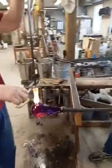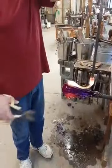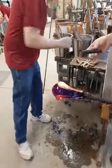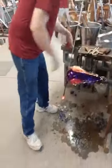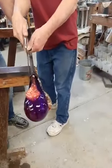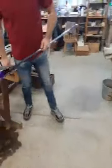They set the angle where it goes, plants it. Now he'll come up and snip it. Takes the pipe, creates the flower impression on the bottom, and then from the other side, we'll see if we can, there he goes. All right, there you go. Creating a line right down the stem of the flower. Beautiful. All right, 2 down, 1 to go.